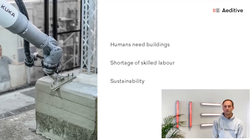Third reason for the why of what we do is sustainability. We live in a time of climate change, yet the construction industry is responsible for a huge part of greenhouse gas emissions. Specifically, cement is responsible for 8% of global CO2 emissions. And we have to act on that quickly. How can we do that?